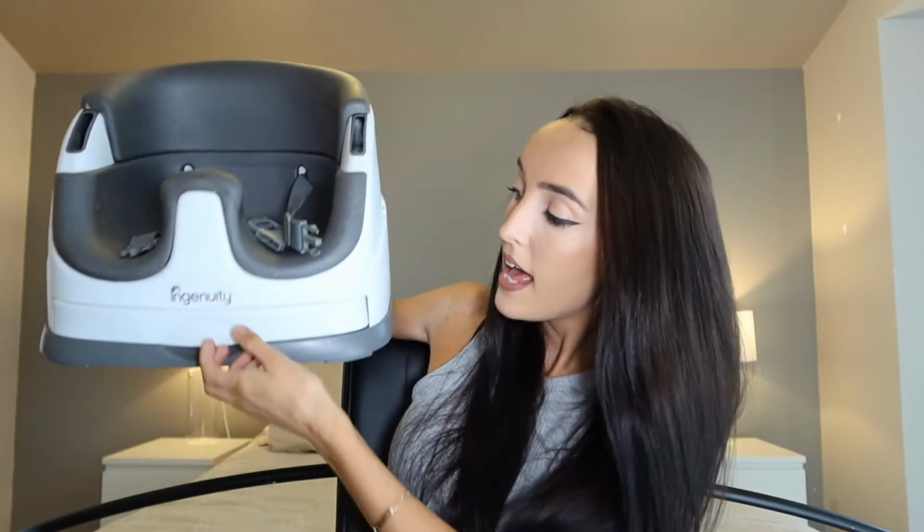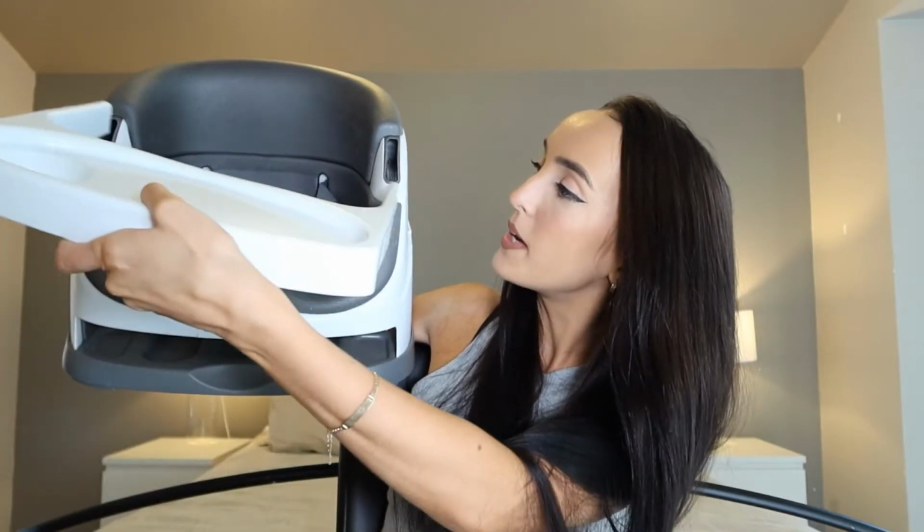So I'm going to start out with my favourite products that I use for feeding time. The first thing that I absolutely love is this Ingenuity seat. It's similar to a bumbo, but it's just a seat where you can strap your baby in, and there's also a tray table at the bottom that you can put in. I put this on top of one of our dining room table seats, and I give Devontae all of his food in this seat. We were given a high chair, but I find it so hard to clean, and the tray table seemed a bit too high for him, so we don't actually use the high chair yet. So this is something that we use all the time.